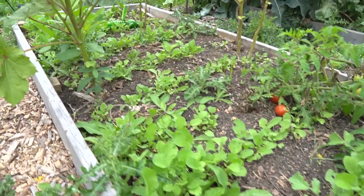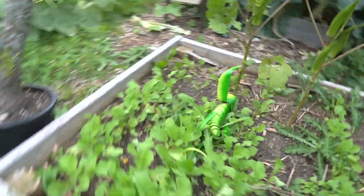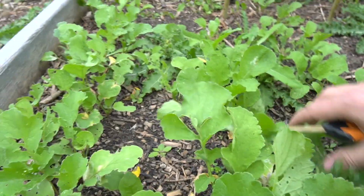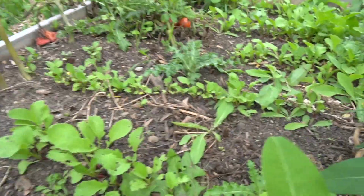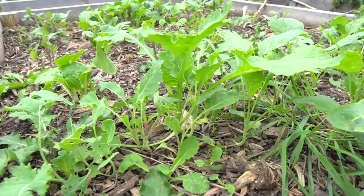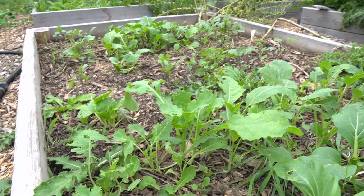All right, this first bed here, all of the radish seedlings are only a few inches tall right now at this point. Beet seedlings are about the same as well. Most of these crops have a harvest time of about 45 to 60 days, and I believe we are maybe 4 weeks into their growth. So it does look like they have a long way, but keep in mind, we're at the end of September.